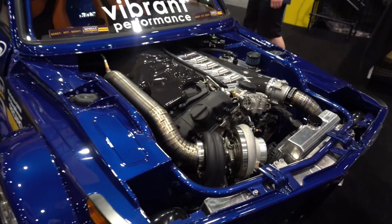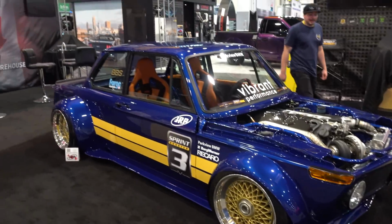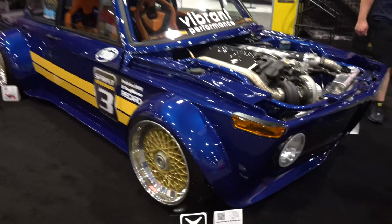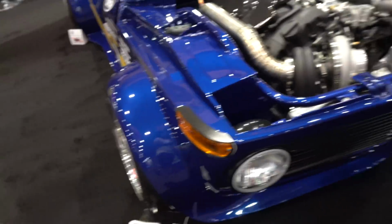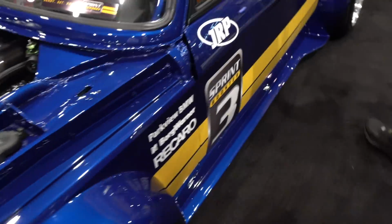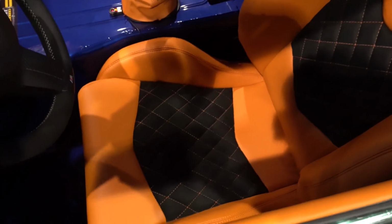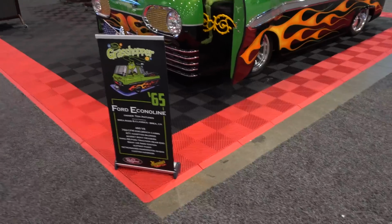Dude, look at these seats. Just the interior. Should I do this to the Datsun? Probably not. But dude, they match the door panels to the seats. Ooh, these are the seats that I need. I need those.